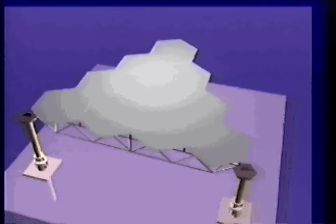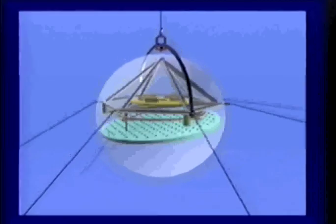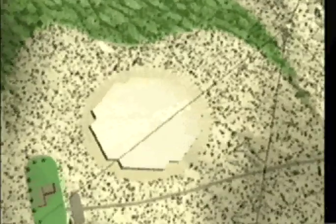Once constructed, the Large Adaptive Reflector will be the world's largest and most capable centimeter wave radio telescope. No other low-cost technology currently envisioned can match its capability in collecting area, wavelength range, and pointing range. The Large Adaptive Reflector is truly a revolution in telescope design.